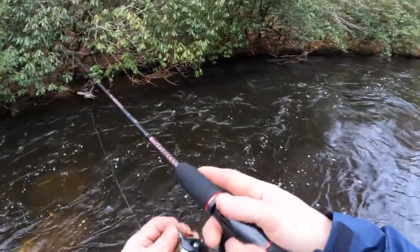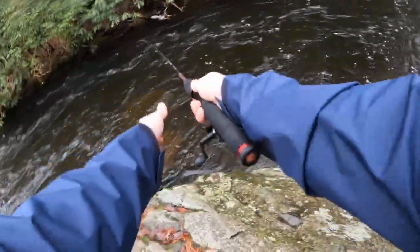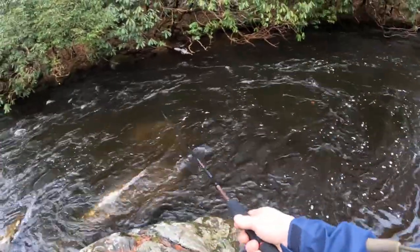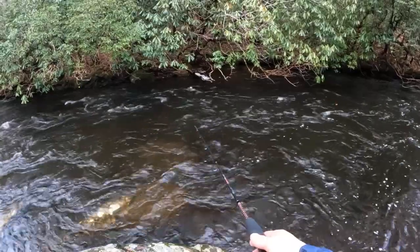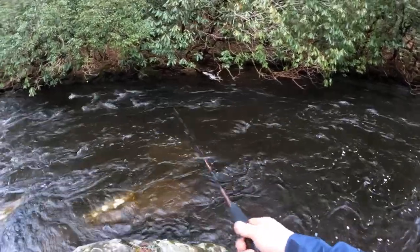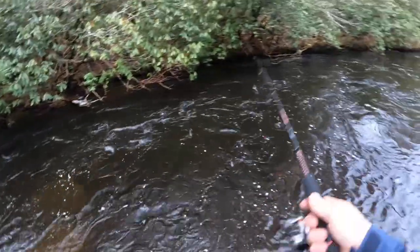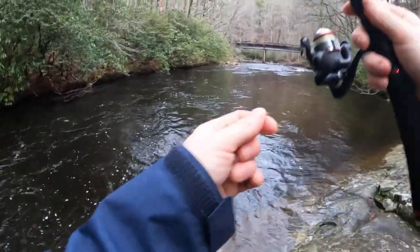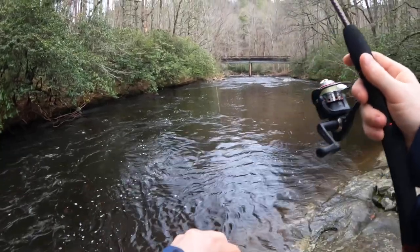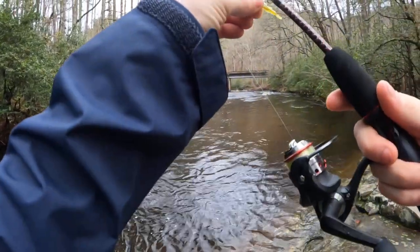Not a single bite over here. A lot of leaves. Alrighty, well, could keep making our way downstream.